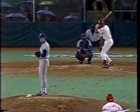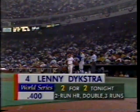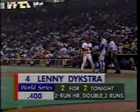The man charged with stopping the game, if he deems it necessary, is Dave Phillips, the crew chief, the third base umpire tonight. Fernandez throws out the pinch hitter Jordan for the 2nd out. There has never been a rain-shortened official game in World Series play. But it is really coming down here. Once the Phillies record their 3rd out, this game is official. It's actually official right now.